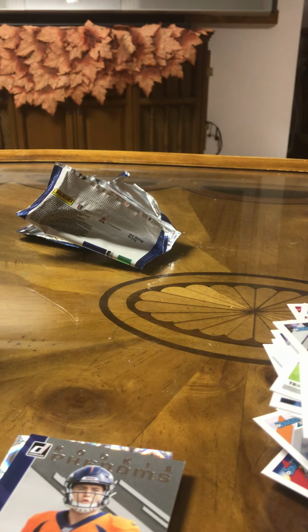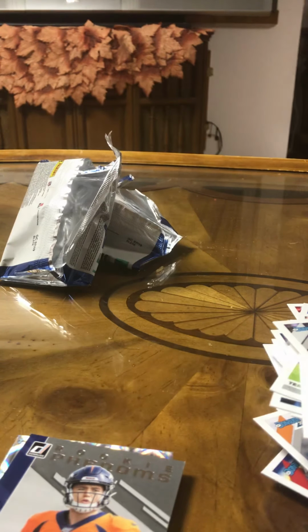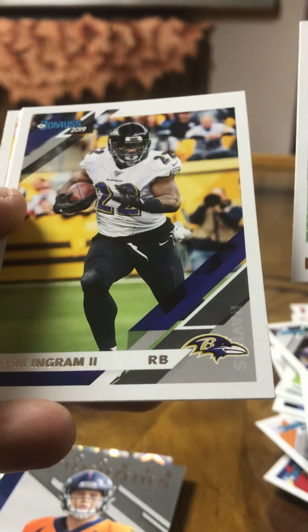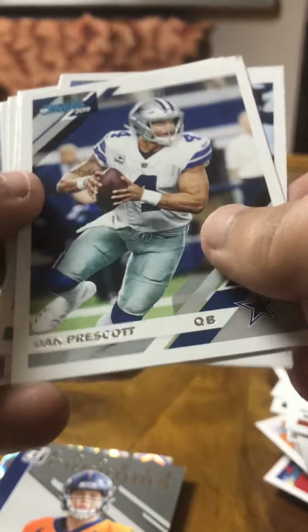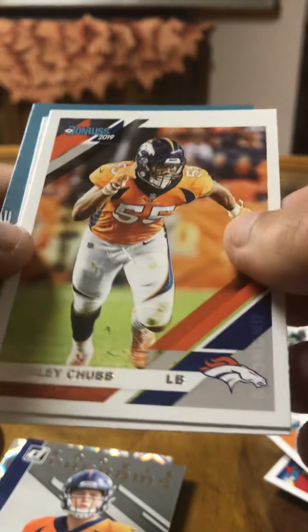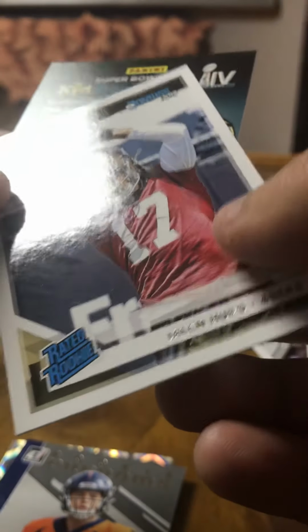All right. Now, finally, the last pack. Make it a good one. Get something, hopefully. Or maybe not. We'll see. So, Anthony, Kiko Alonso, Mark Ingram, Dak Prescott, Russell Wilson, Terry Bradshaw, Bradley Chubb, and finally Jalen Hurd.